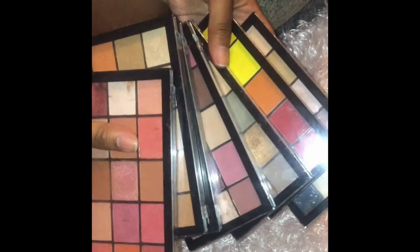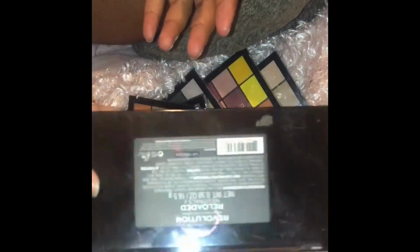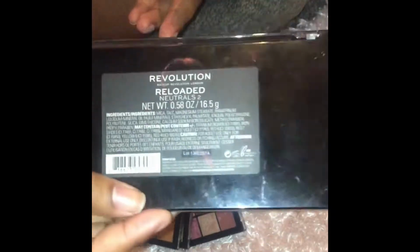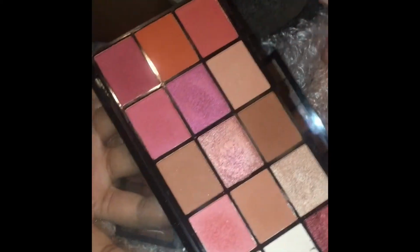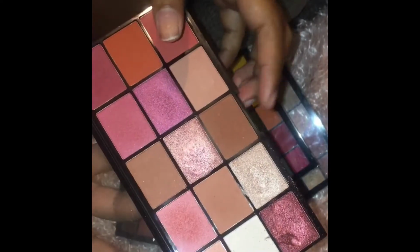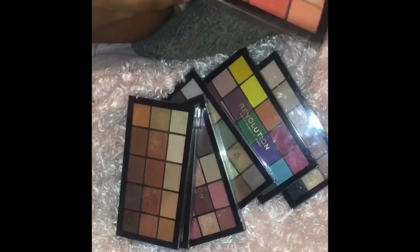Next, I have an atrocious amount of Makeup Revolution palettes, so we're just going to go ahead and go through these. This is the Neutrals 2 palette. This might be upside down for you. I'm sorry if it is. I'm upside down from the camera. Anyways, here's what it looks like. I took a fat chunk out of this with my finger on accident, but I really do love this palette. I'm gonna try to pan this shade, but I'm definitely keeping this one. This is one of my OG palettes.